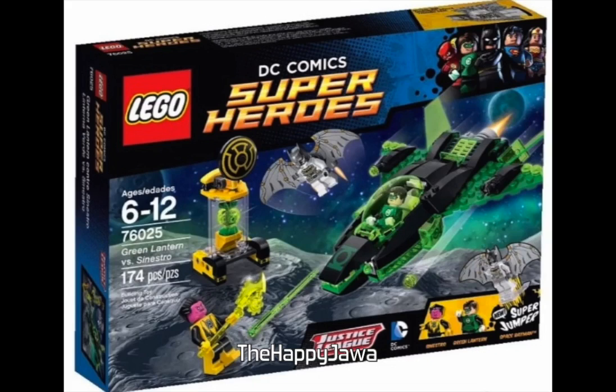First, this picture was released a while ago. It's the Green Lantern vs. Sinestro. I do like the look of this one. I do like the Green Lantern's jet, although I think there should be more green than black. That seems a bit weird.